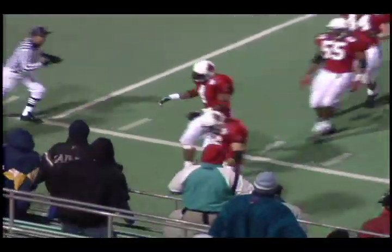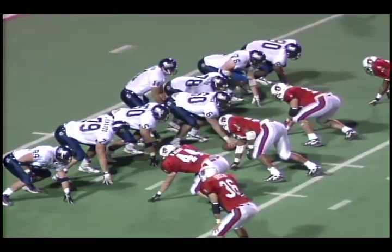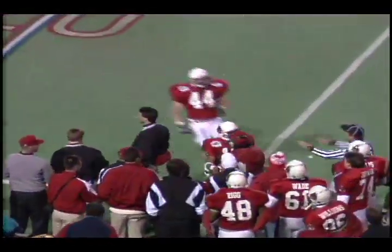Dutton will give to Lemon. He tries to squirt outside. The Cardinals are there. Corey Gilliard did so well on special teams this year, they think he'll be ready in 1997. Well, he blocked two punts this year, and Dutton's rolling out. He's got some pressure, lets it fly. It is incomplete again, deflected.